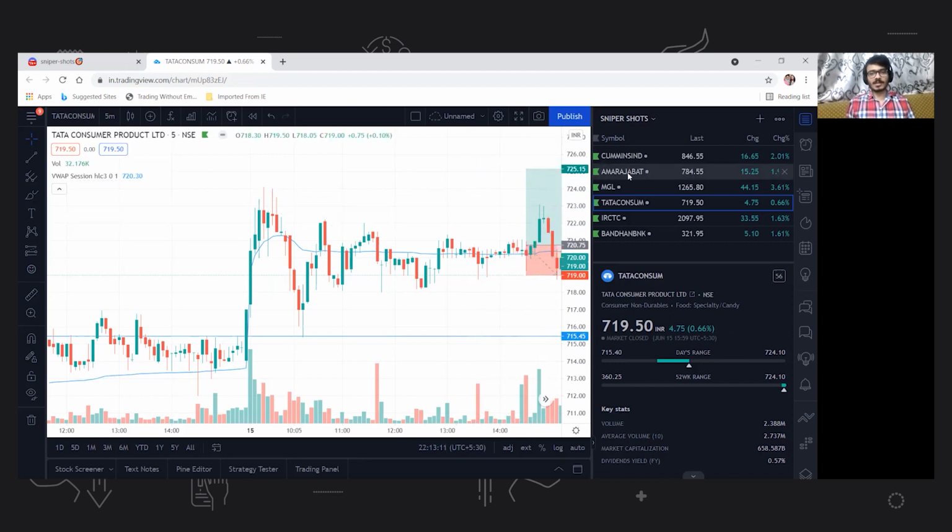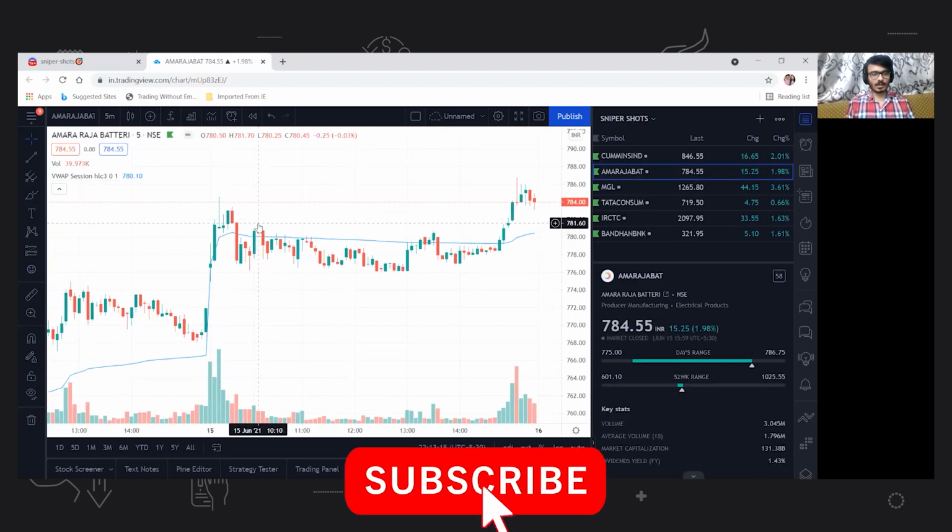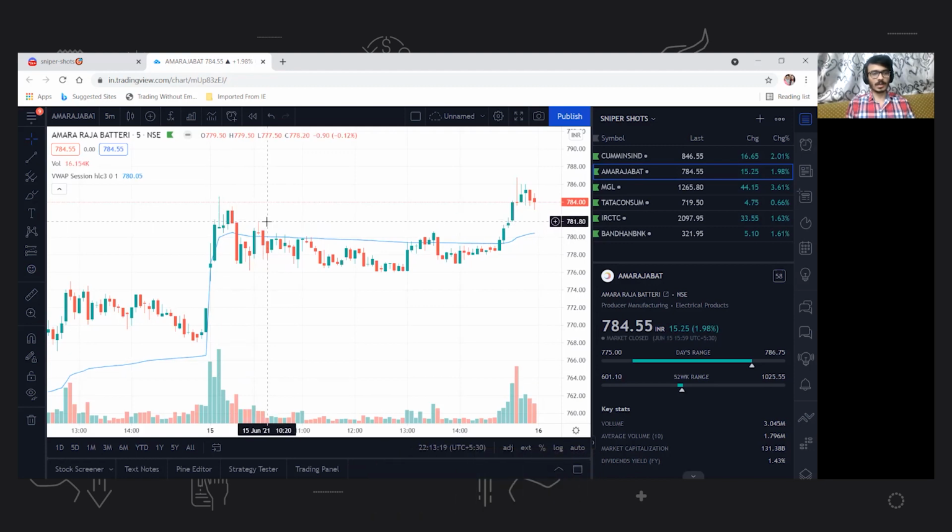Now, Amara Raja Batteries, as I discussed earlier. This is what I was actually looking at. This is where I alerted everyone that once it breaks this area, this 782 area, it is going to pop nicely. If I just draw a horizontal level right here, this is the place where I was watching it, and this never gave the entry.